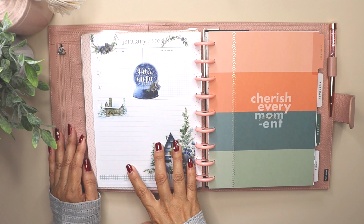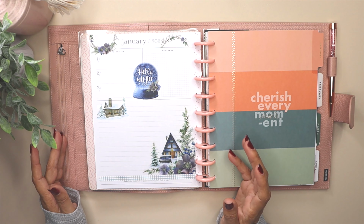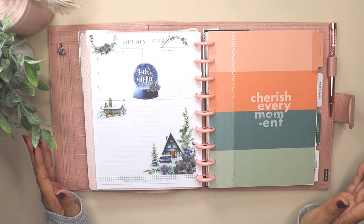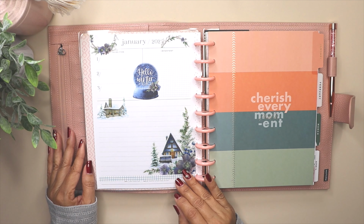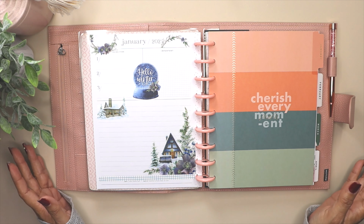So I wanted to make it a little bit wintry because I live in Florida. Let's face it, it gets really cold in here, but it's a different kind of cold than the north. So it goes down in the 40s and the 30s. We don't get any snow and it's just more like a dry cold that we get. So that's my currently page for the month.